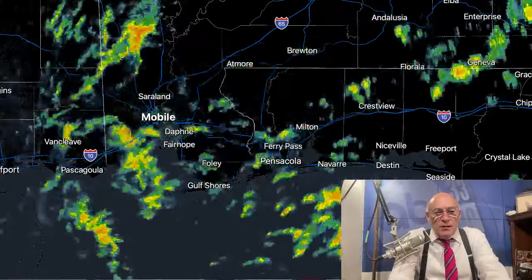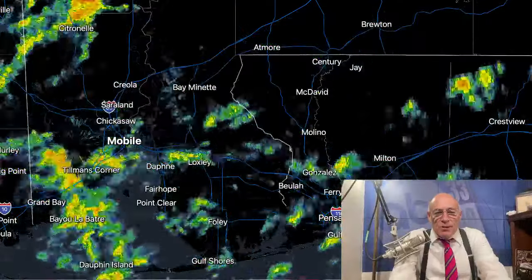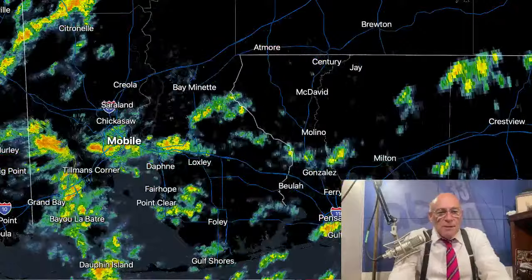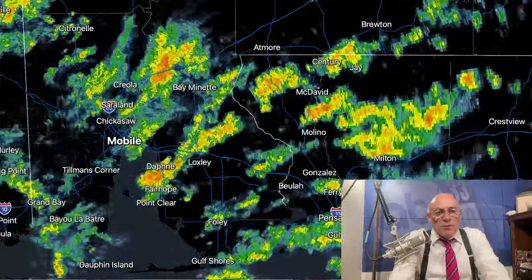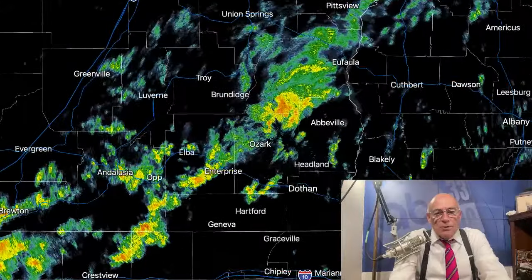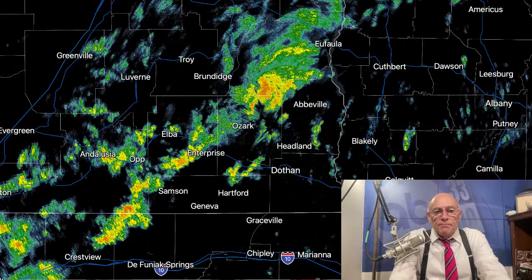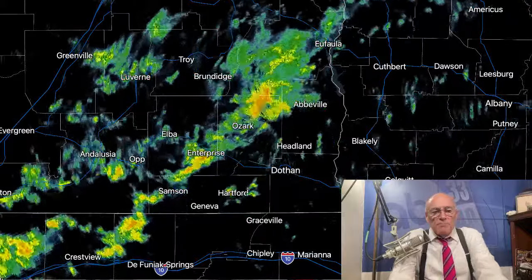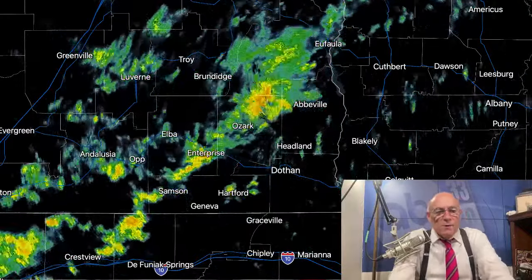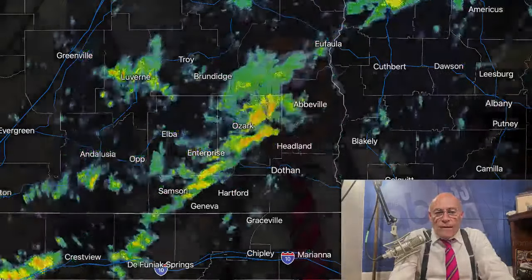But again, some pretty good showers. In fact, we see some lightning and thunder coming up through parts of Baldwin County, around Stapleton, south of Bay Minette, gradually moving towards the northwest. And again, over in the southeastern part of the state, same thing. We've got some pretty decent showers over parts of Coffee, Dale, Barbour, Geneva, Covington counties, all of that marching to the north. So again, we'll see those around for the next few days, and we'll take what we can get.